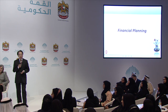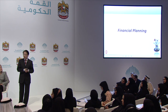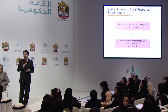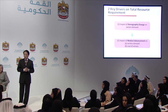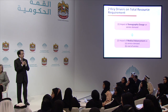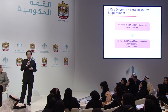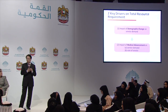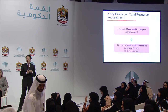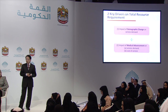Financial planning, again, is very important, because if we don't have the money, then it's very difficult to sustain the healthcare services. The main drivers are 2. One is demographic changes, which with the background information you know. The second part is medical advancement. I just want to elaborate that there are 2 important components. Medical advancement will generate activities because with better technology, you can treat more, you can treat better. The second is the cost of service. Technology comes with a price, and we can see that for future technology, the price is even higher.